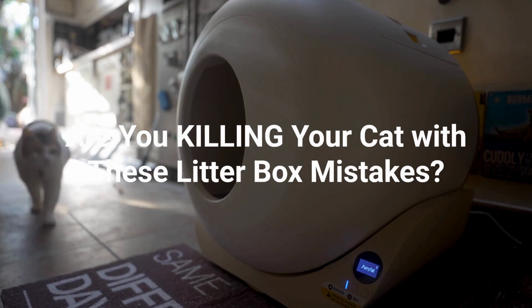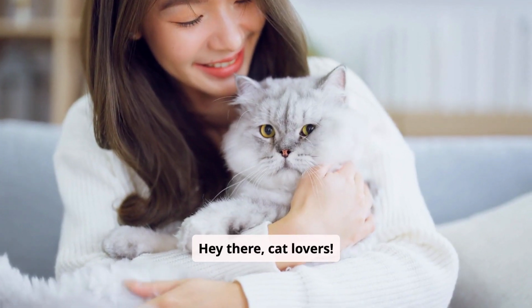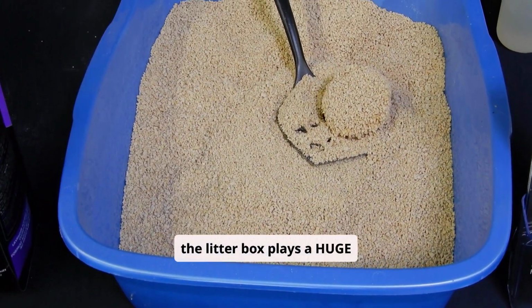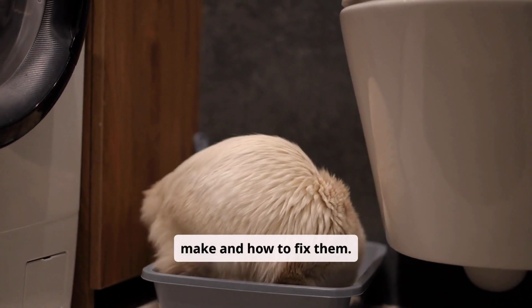Are you killing your cat with these litter box mistakes? Hey there, cat lovers. We all want our feline friends to be happy and healthy, right? Believe it or not, the litter box plays a huge role in that. Let's dive into some common mistakes we make and how to fix them.